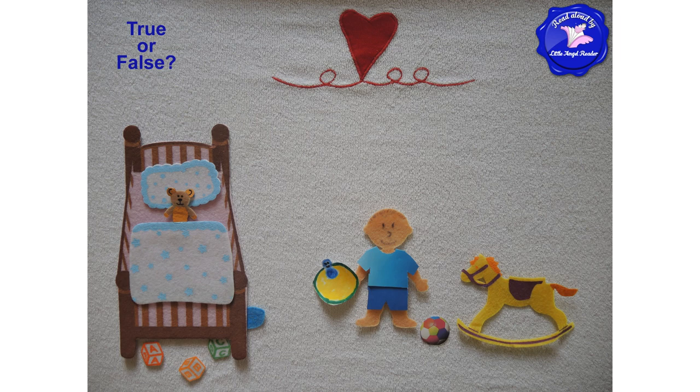There is a teddy bear in Max's bed. True or false? True. There is a teddy bear in Max's bed. And Max put it there, right, Max? Yes. He helped me with this picture. Okay.